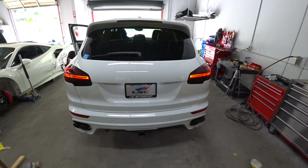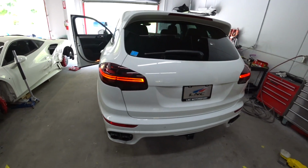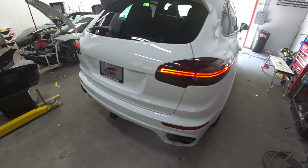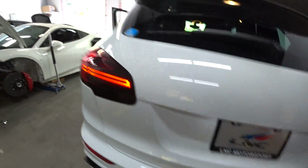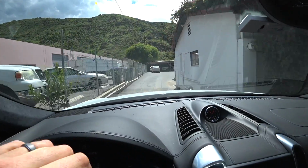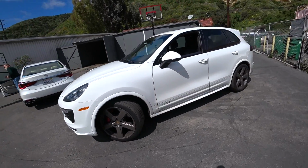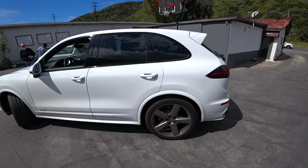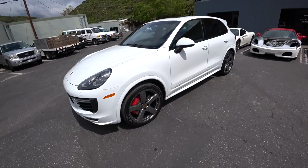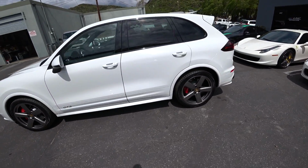Porsche Cayenne is ready. Time to take it to the car wash, get it all detailed and ready for delivery today. Alright, just picked up the car from the car wash. Car is clean and detailed, ready for delivery.